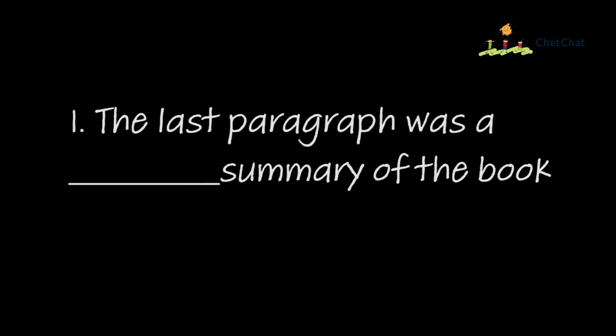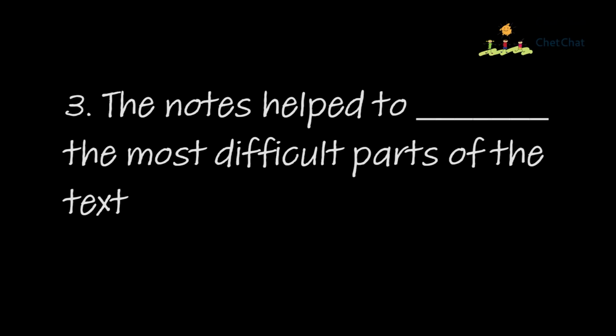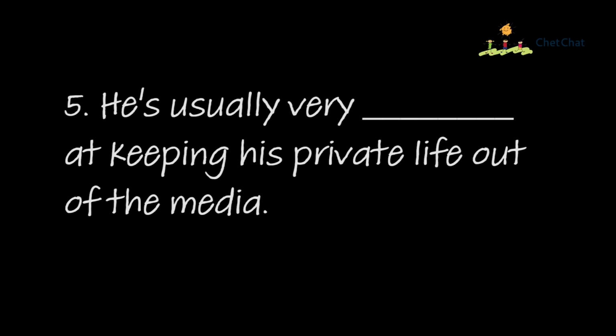So here goes. The last paragraph was a dash summary of the book. The high interest rates helped to dash up the economy. The notes helped to dash the most difficult parts of the text. I dash from your speech that you are a foreigner. He's usually very dash at keeping his private life out of the media.